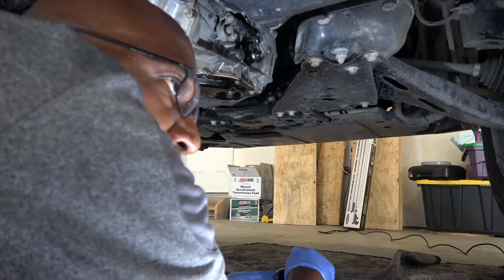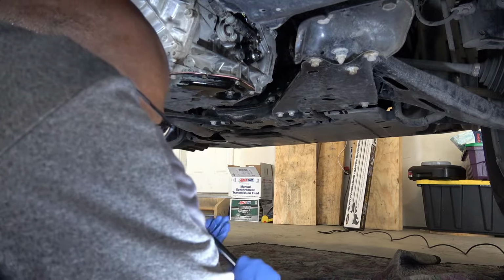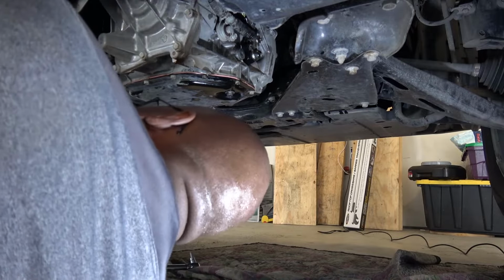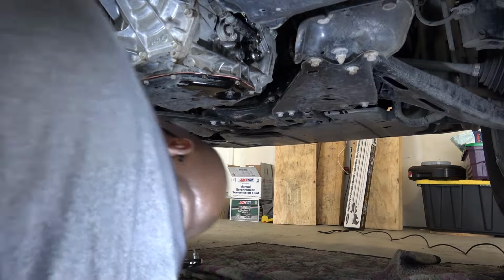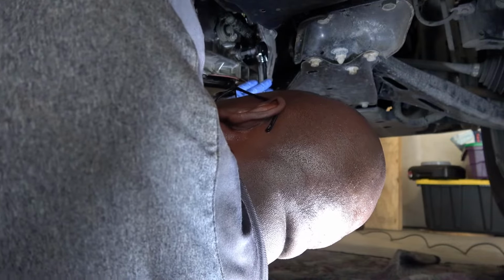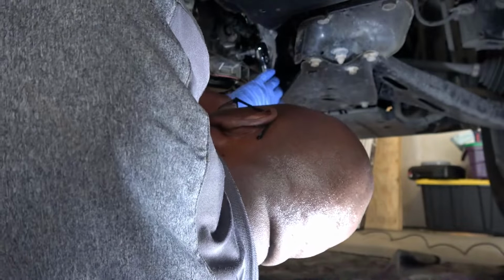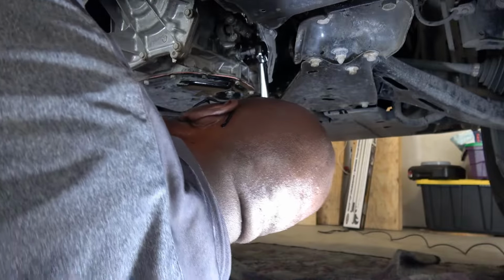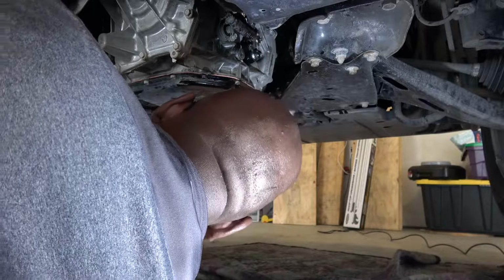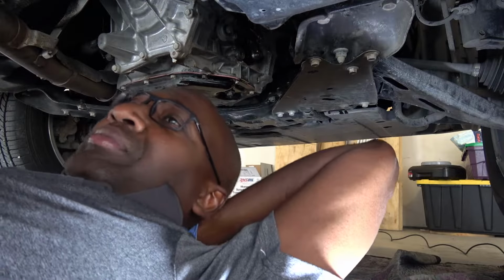Always watch out, the muffler is really hot. I got burned twice already. It's no fun, man. Oh, I want to make sure my arm isn't touching it. Oh man, terrible. There we go. Yep, we're done. So the last part was really tricky here.